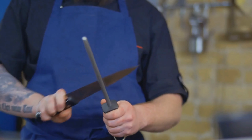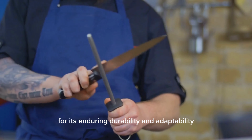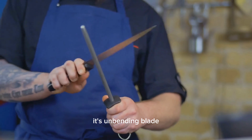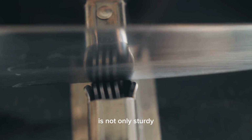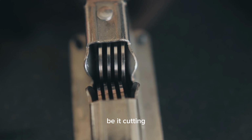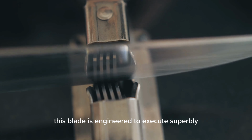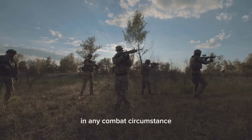The Ka-Bar USMC Fighting Knife is celebrated for its enduring durability and adaptability. Its unbending blade, crafted from 1095 Cro-Van steel, is not only sturdy but also extremely adaptable. Be it cutting, slicing or thrusting, this blade is engineered to perform superbly in any combat circumstance.